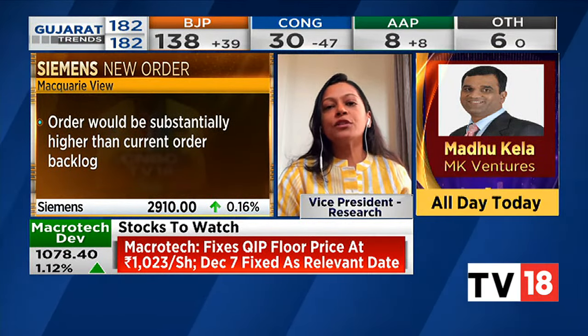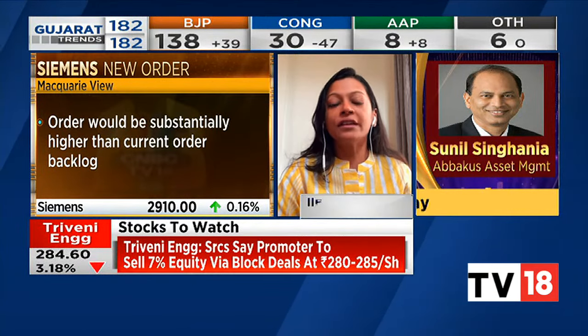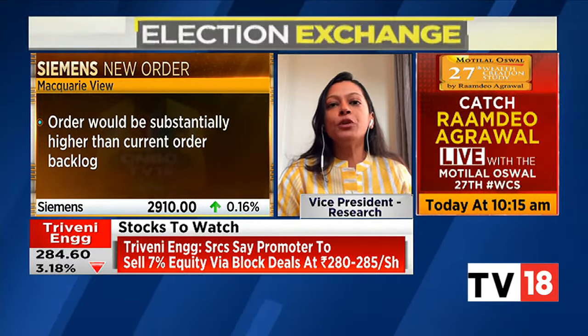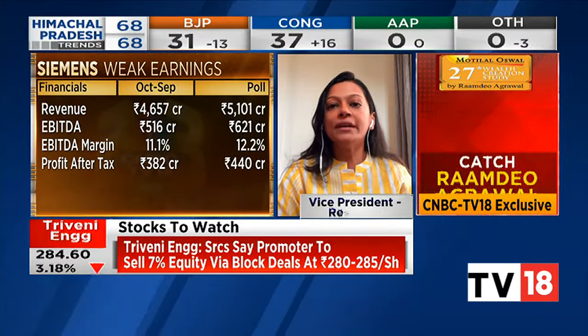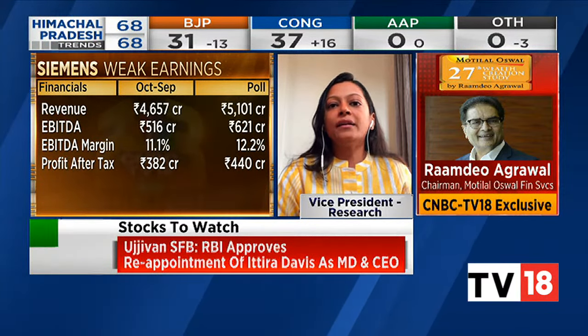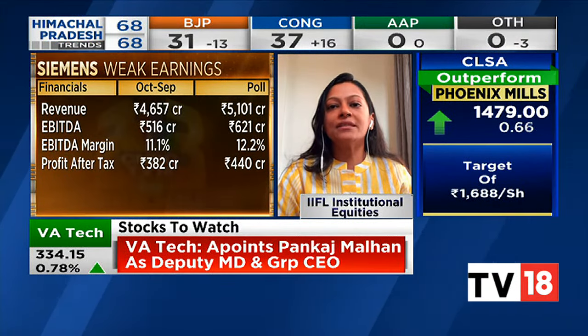Nonetheless, 13,000 crores kind of order executable over 11 years with a 35-year AMC contract is definitely attractive and will help to improve the visibility for the mobility segment in Siemens, which is just barely 10% today. So this has been one of the key growth drivers for Siemens in the current fiscal year. And we think mobility will spearhead going forward in the next 12-18 months as well.